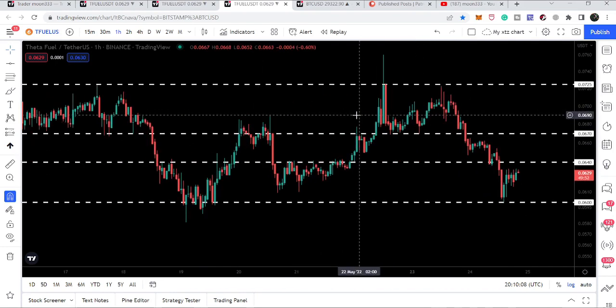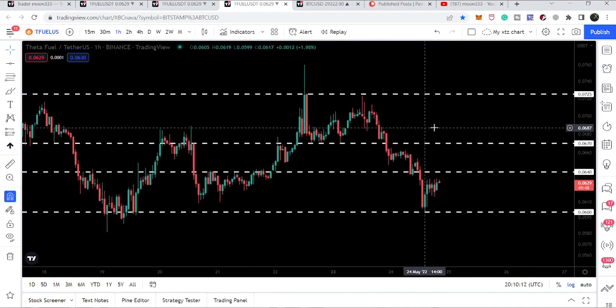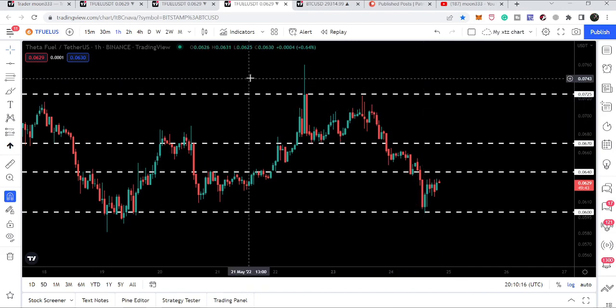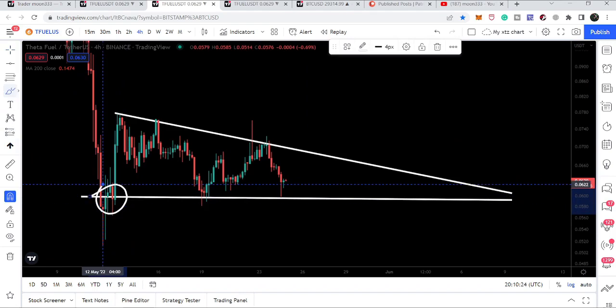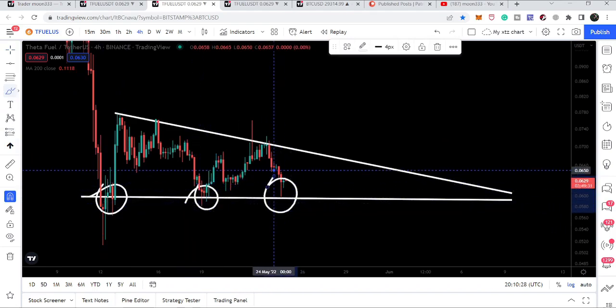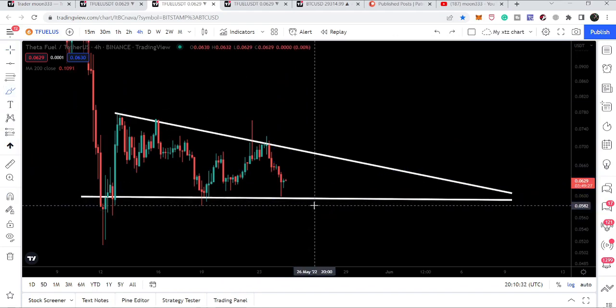But at the same time, while moving between these 4 major support and resistance levels on the hourly time frame, if we switch to the bigger one, the 4-hour time frame chart, here it has formed a descending triangle. You can see that we have several touch points here, then we again have 4 touch points here, and this is the recent touch point we have at this support, and this support is almost at 6 cents.